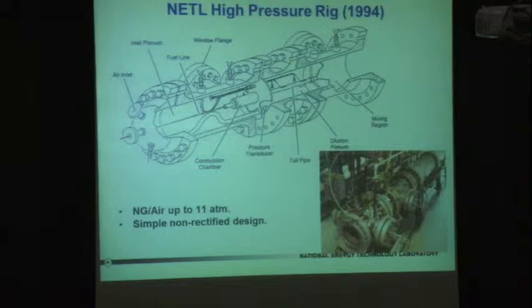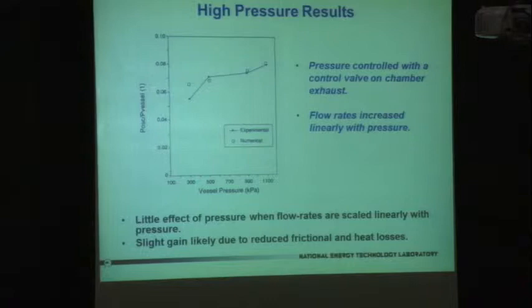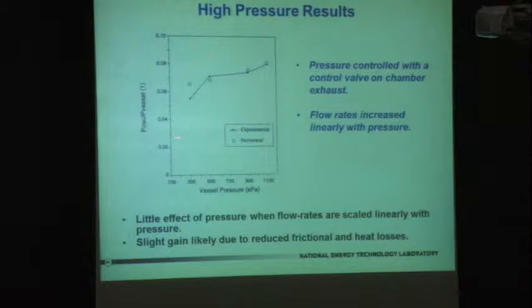So we put together a high pressure rig and ran it up at different pressures. It's not all that interesting to go through this data at this point, but we got some pressure gain at certain conditions. We were able to scale it with pressure. But the results weren't compelling enough to say we should pursue this.